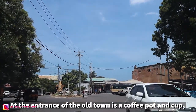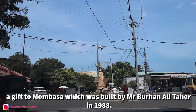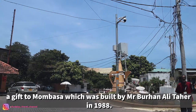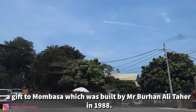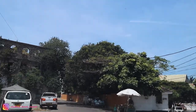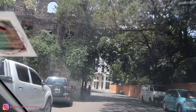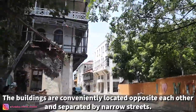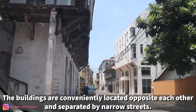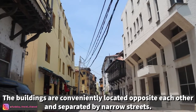At the entrance of the old town is a coffee pot and cup, a gift to Mombasa which was built by Mr. Burhan Ali Taher in 1988. The buildings are conveniently located opposite each other and separated by narrow streets.